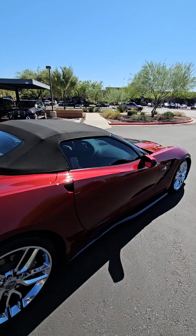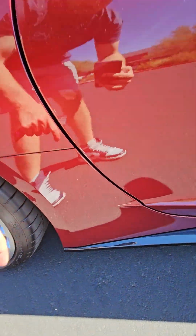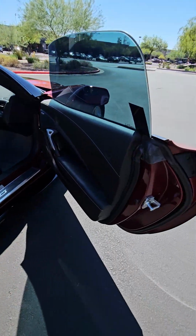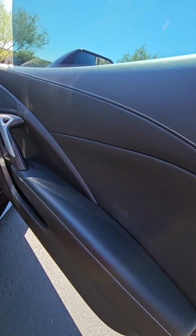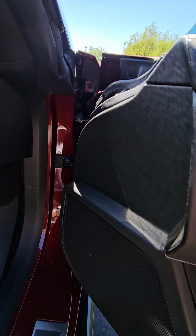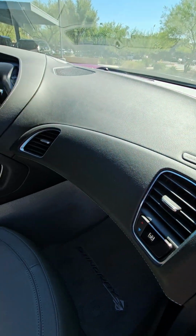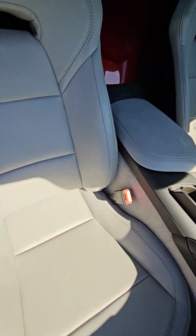Rear tire tread is in really good shape. You do have clear bra right here for the rock chips. No paint work in the door jams or anything to be concerned about. The dashboard isn't peeling. Like I said, the interior leather seats are like brand new.